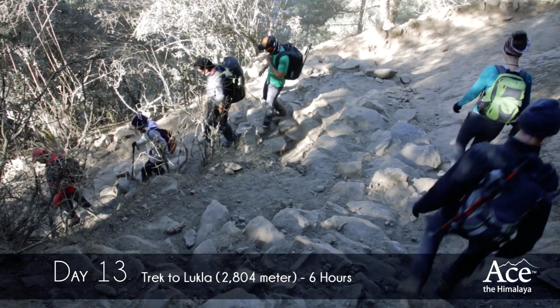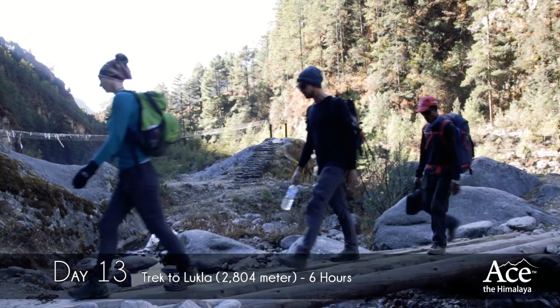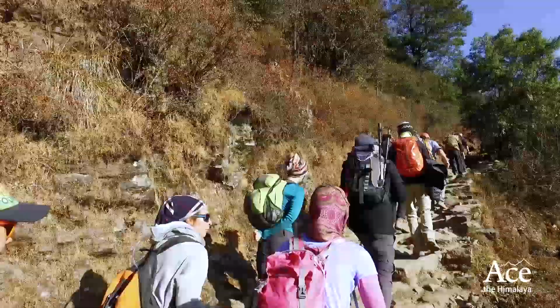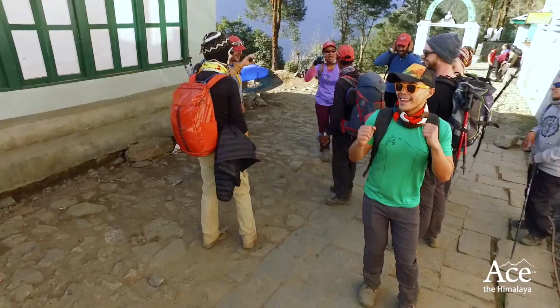This is the last day of trekking, beginning with a descent and then an easy walk on the banks of Dudh Koshi River. The last part of the walk after Phakding is the ascent to Lukla, which can seem longer than it really is.